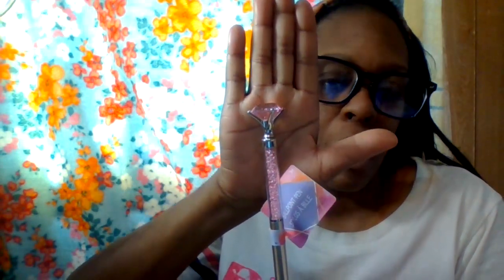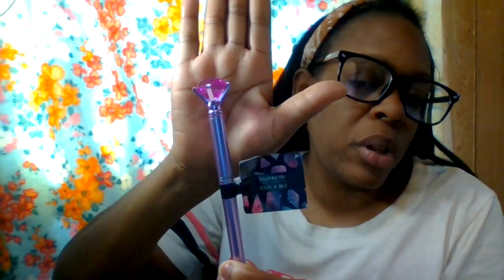Then I got this pretty one. It's like a silver one with a pink ball on it. I mean, not ball, but gem. I'm sorry, gem. And I got this pink one with the pink gem on it. Very pretty. I love pink. I had to get that one. Oh, you know, I'm a pink fan. Then I got another pen. I got another purple pen. So this is with the purple gem on it. Gem diamond. So super cute.